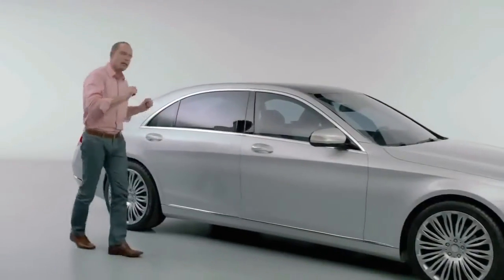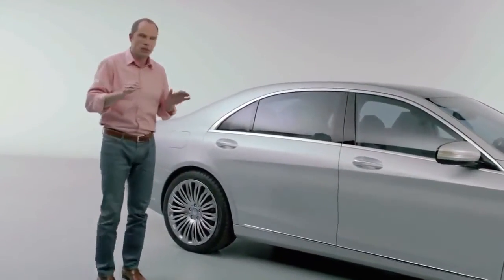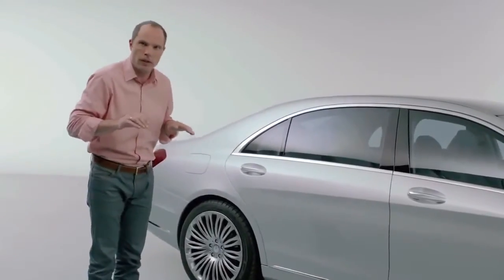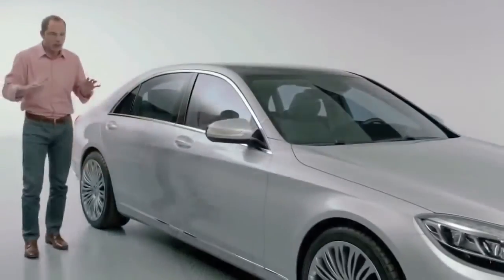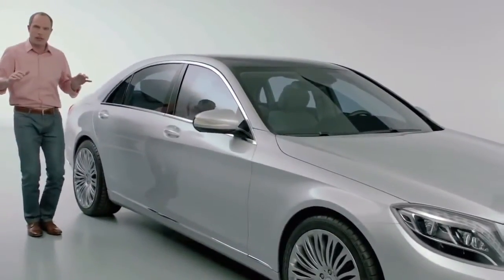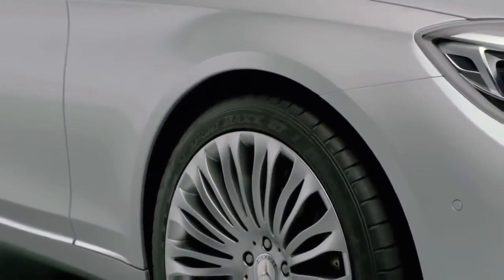This car has no wedge anymore. The previous one, 221, was a car with quite a lot of wedge. You know, the car was pushing forward while still standing still. Now the car is not pushing forward anymore, but is, let's say, sitting on the rear wheel. And maybe you notice, I'm sure you did, the car has no pronounced wheel arches anymore.